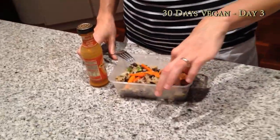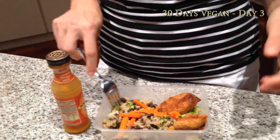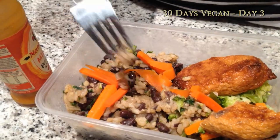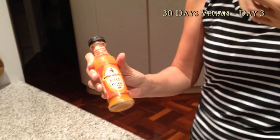This is my day three dinner, and I'm having leftovers from last night's dinner, actually. So it is bean curd pockets filled with a tofu mixture, and a rice and black bean casserole with some broccoli and carrots. And I'm going to have a bit of the Nando's mild peri peri chili sauce over that as well. And that will be my dinner for tonight, and probably along with some water as well.